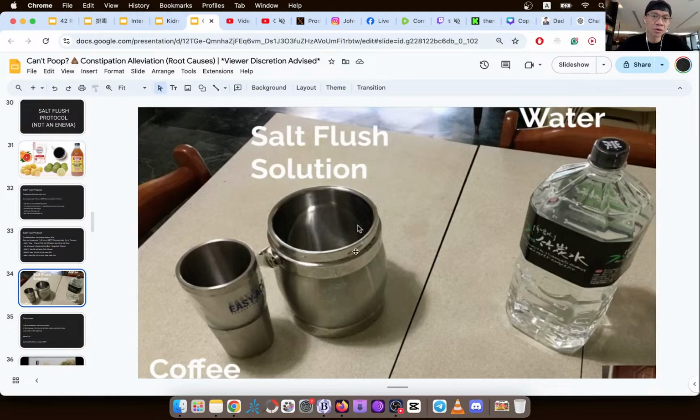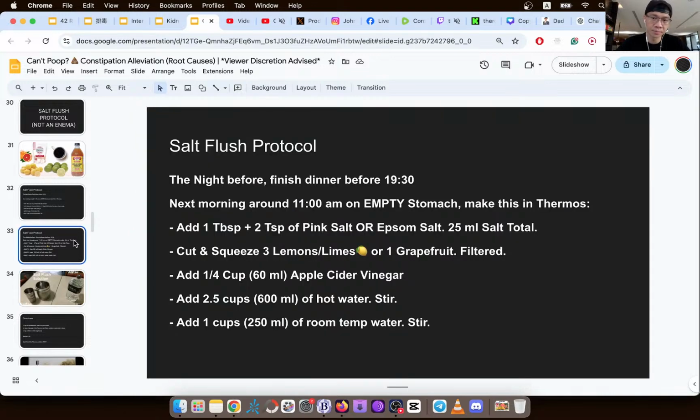The stainless steel thermos that you buy is going to have a volume of 1 liter or more, so it's going to be over a quart in volume. You're going to add 1 tablespoon and 2 teaspoons of pink salt or food grade Epsom salt. A tablespoon is 15 milliliters and a teaspoon is 5 milliliters. So you're going to use the teaspoon twice. Total, you're going to have 25 milliliters of salt.